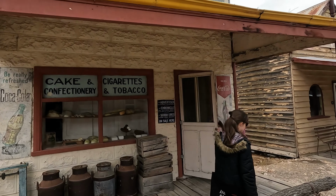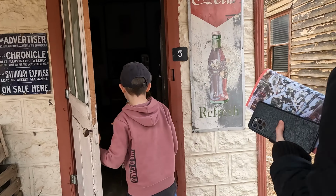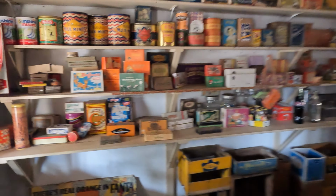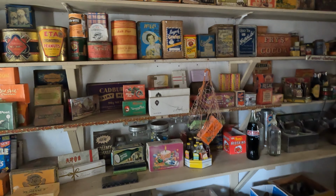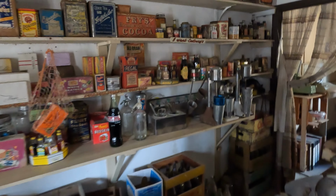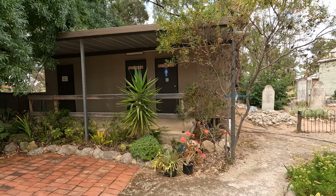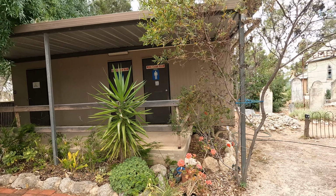That's the bakery, Luke. What's in there? It's still got this Coca-Cola. This Coke. Oh, look at this. All the old Coke lollies. They had a Coke box? Oh my gosh. Whoa. This is olden days. Well, you could open it. Do you like it, Lily? Yeah, I love it. Look at these old buildings.